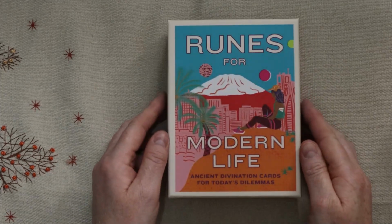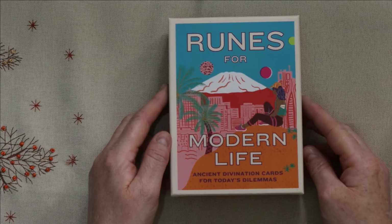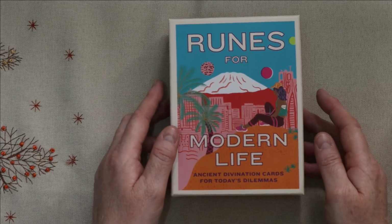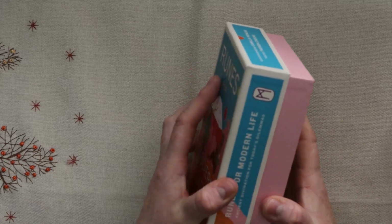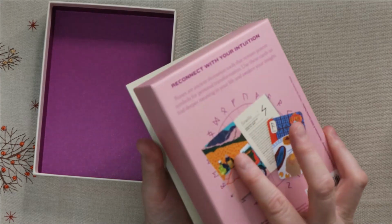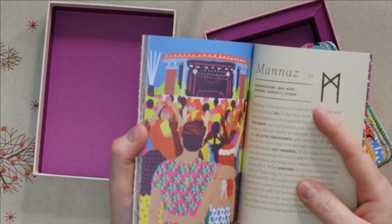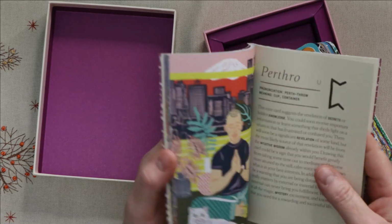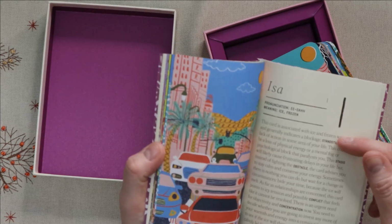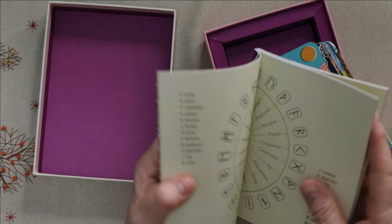Next, I have Runes for Modern Life, Ancient Divination cards for today's dilemmas. Now, this is illustrations by Camilla Perkins, and the text is by Teresa Cheng, I believe it's pronounced. Now, this is a very different deck to what I would normally have. And so this is the guidebook. It's very much in colour. It has a lot of information. Each of the cards represented a rune, and then the messages are here.